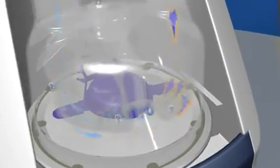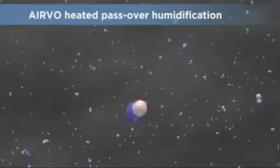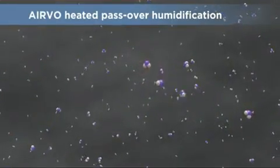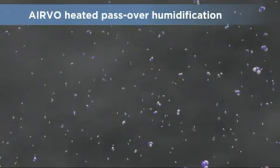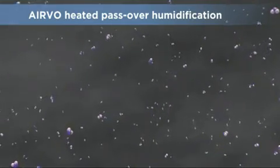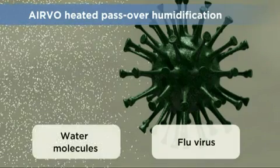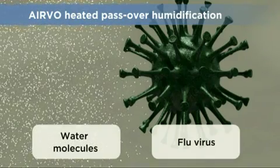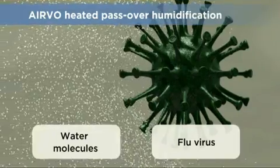The AIRVO is a heated pass-over humidifier, so water in the humidified air inside the chamber is a vapor. If we could magnify this headspace 10 million times, we would see that the vapor is a gas of individual water molecules, each more than 100,000 times smaller than a human hair. Viruses are much larger than water molecules. Here is a flu virus for comparison. Water molecules are so small, in fact, that as a vapor, they cannot transport bacteria or viruses.